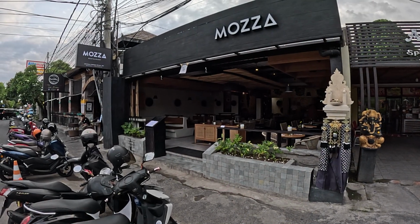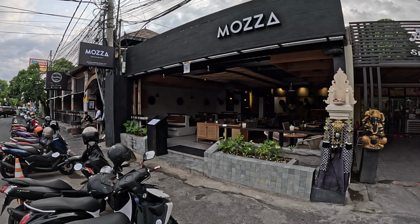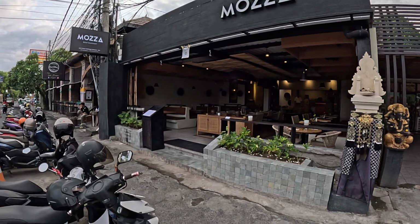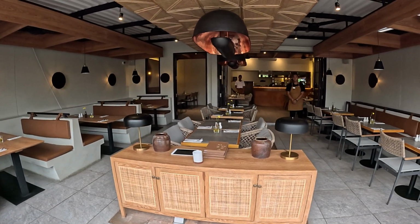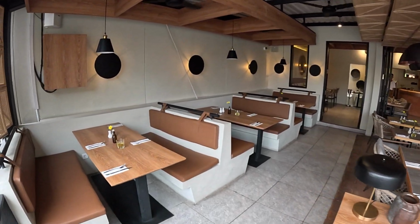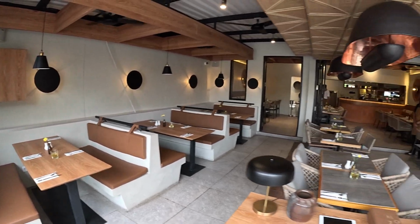Okay, so just on the main street of Jalan Tamblingan, opposite the JHOII Hotel, we have a brand new place here called the MOZZA Restaurant. This is a fabulous place. We'll take you around and show you inside. As soon as we step foot inside, we have a beautiful seating area right down the middle, beautiful light fittings, nice seating area over to the left here also, some beautiful light fittings there also.